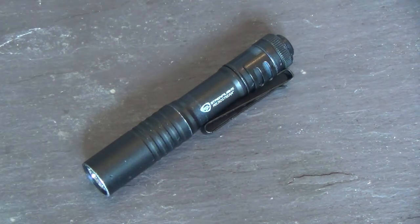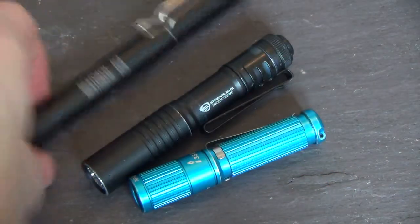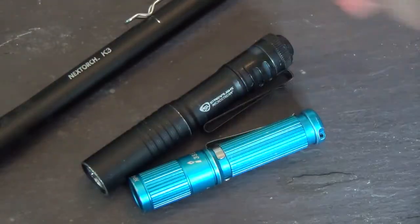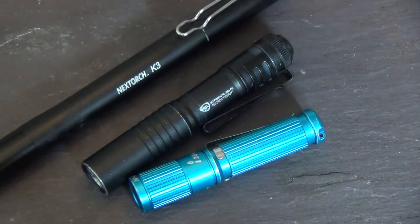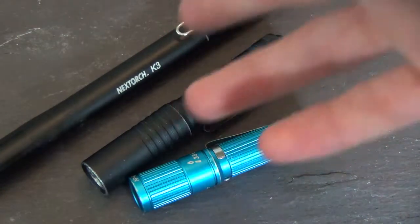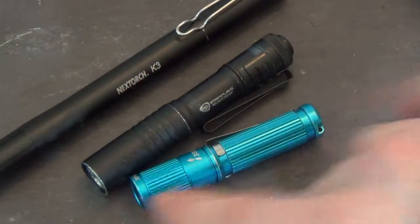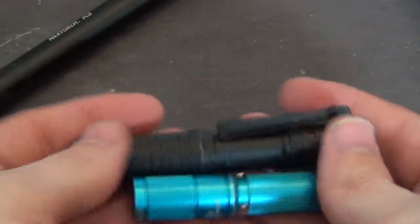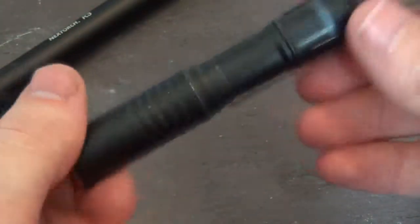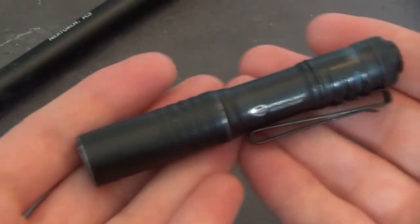Now, the other two lights that I've got are more pricey, but still very much in the ballpark. If you like the 2-cell options, there are those options out there for you. Like the Next Torch K3. I don't know why I'm having trouble with that, but I am. Ah well. That's a double cell. Or you have the Olight. They offer a AAA 2-cell system as well. But for me, these two lights are perfect for me. The StreamLight is one that I love and keep going back to. And it just does the job brilliantly.